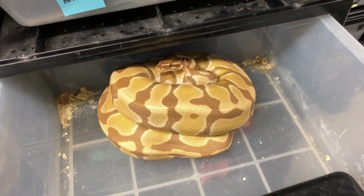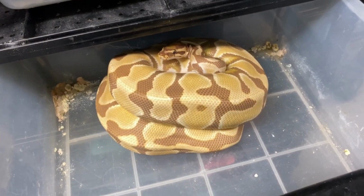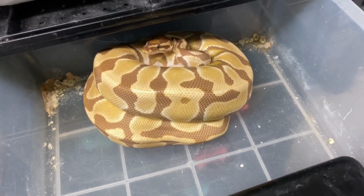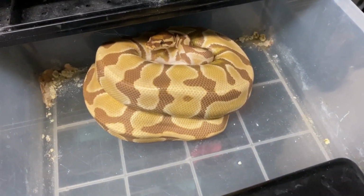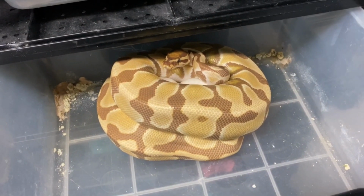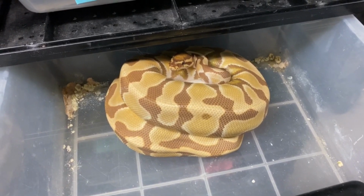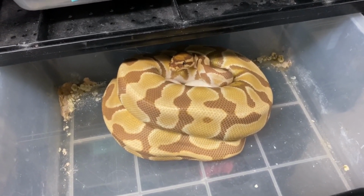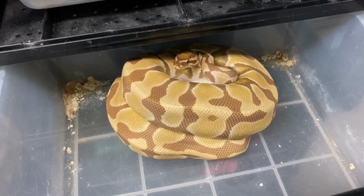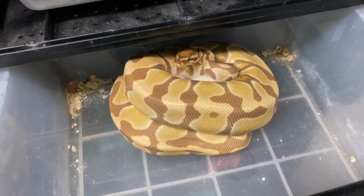Super cool clutch here, guys. I couldn't wait to show you this, man. I am so psyched about this clutch because this is an Orange Dream ULTRAMEL. This female is the youngest breeding female I've ever had. I never have luck with young breeding females. I produced her myself from a pinstripe ULTRAMEL that was bred to an Orange Dream head ULTRAMEL about 1.5 years ago.